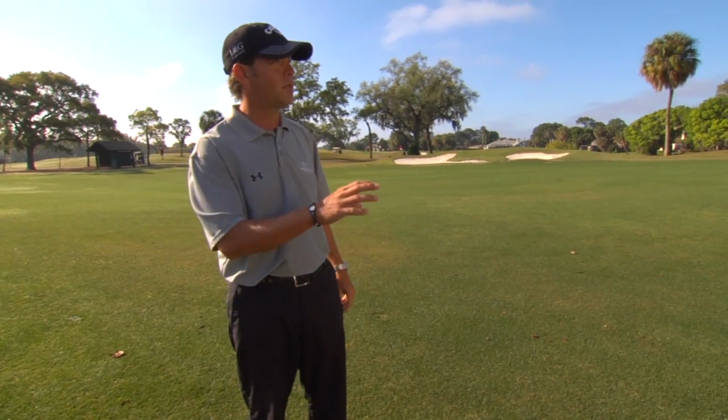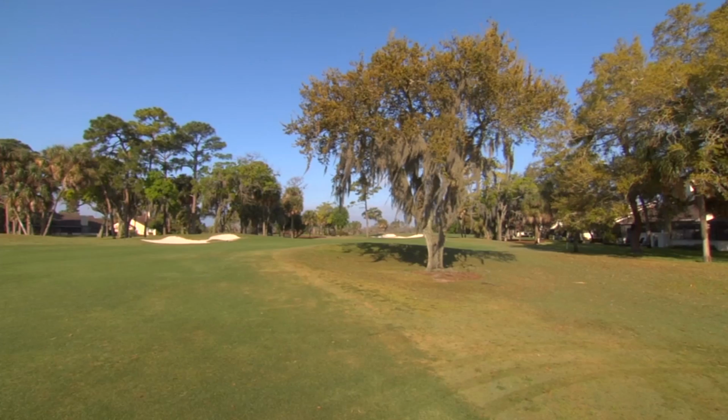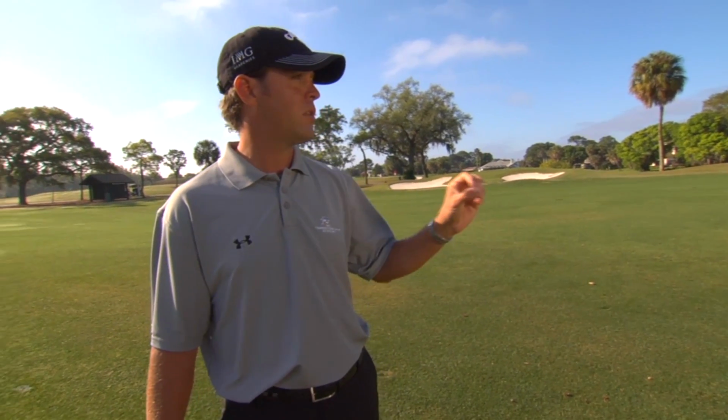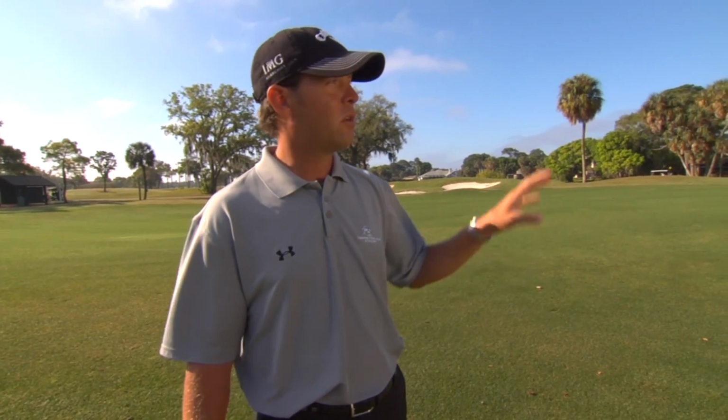So we said to ourselves here, we have three different things that we can really do. With this tree in front of us and this green 150 yards out, we can try to go around it to the right, we can try to go around it to the left, or we can just pitch out into the fairway. So there are three completely different options. We really have to decide what is going to be best for this pin and for our own game, that's going to minimize our chance of taking a big number.